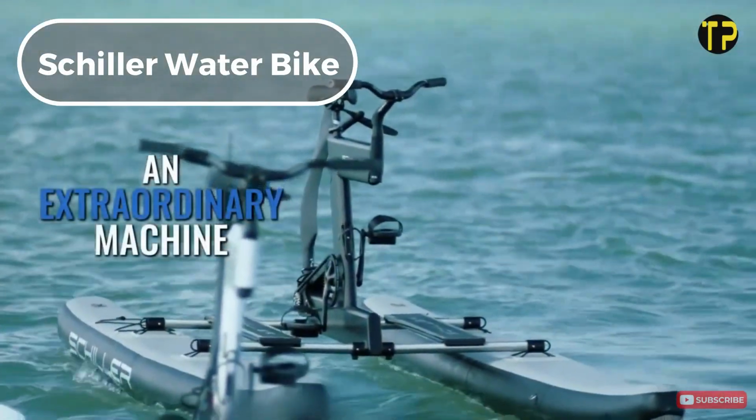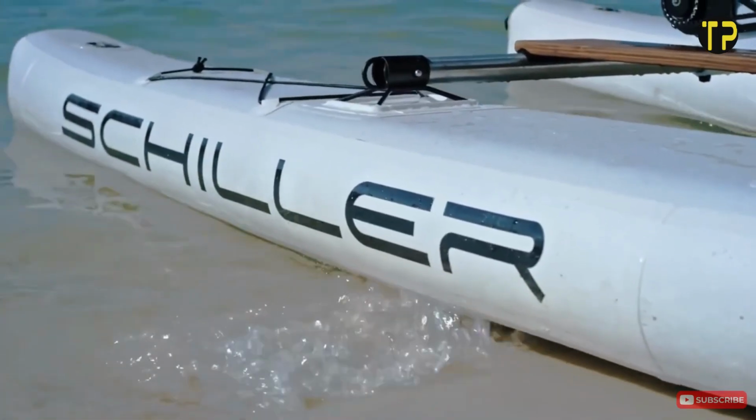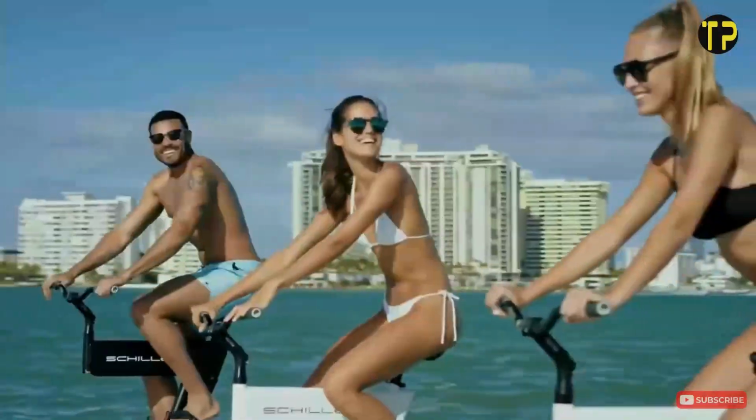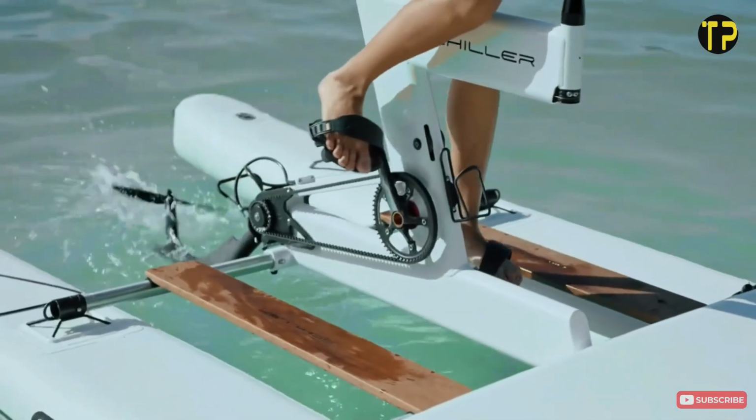Schiller Water Bike. Imagine gliding across a lake on a bike. Not just any bike, but a Schiller water bike. This innovative watercraft lets you pedal on water. Built with a high-performance frame and pontoons for stability, the Schiller water bike combines cycling with water sports.